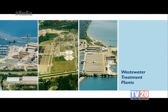The one to the left, westerly, is a slightly different process. It's called Trickling Filters, and I'll show you a little graphic of that. The other 2, southerly and easterly, use what we call activated sludge, and it's a mixture of bugs and wastewater with a lot of oxygen.